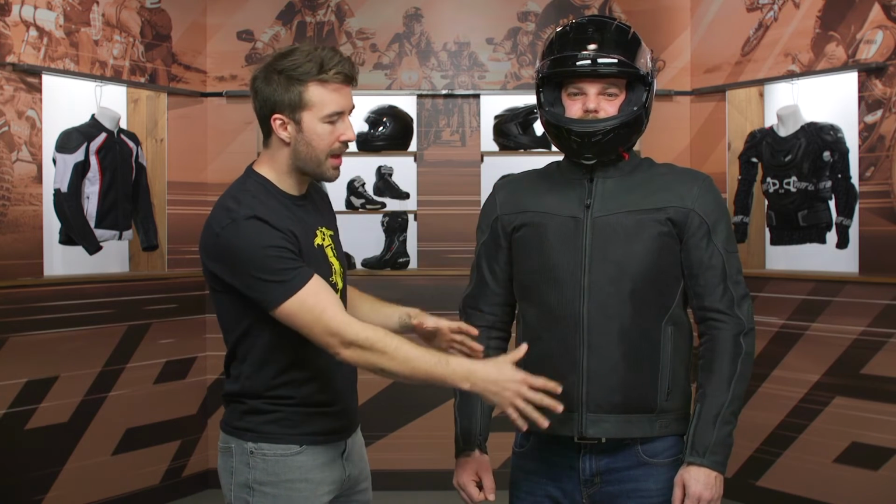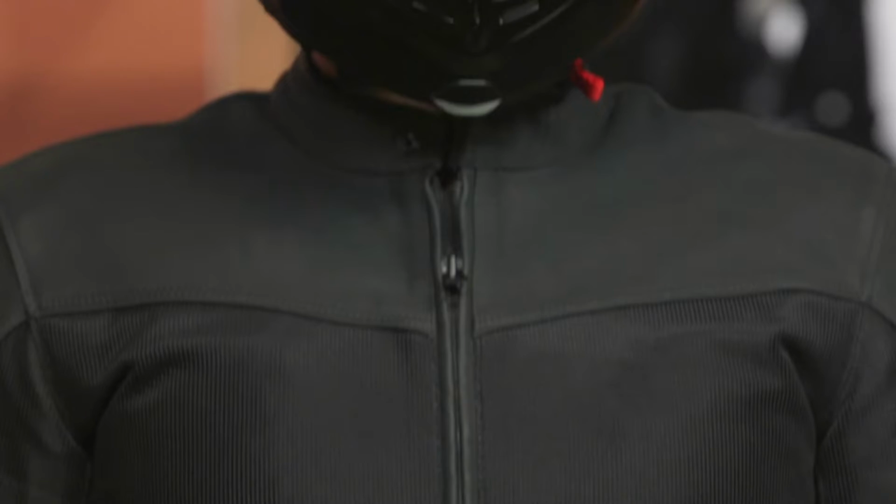At the chest you can see that mesh that I mentioned before, and then you've got 2 hand warmer pockets on both the left and right hand side. The leather is about 1 millimeter thick. I think that's an important note, and a lot of people like to have that info.